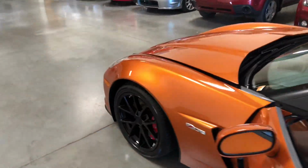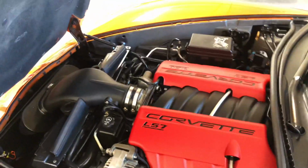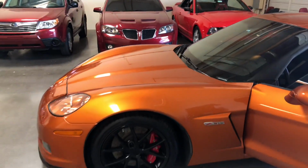We'll go in the engine bay. Not a whole lot to see other than your headers and your intake. Super clean engine bay. Got the LS7 in it, the dry sump oil delivery. That paint is just beautiful.